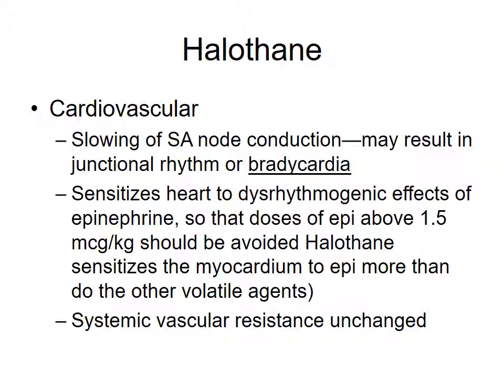Direct myocardial depression may be from interference with sodium-calcium exchange and intracellular calcium utilization. Halothane inhibits the baroreceptor reflex response. Normally, hypertension is going to stimulate the baroreceptors of the aortic arch and the carotid, causing a decrease in sympathetic stimulation and an increase in vagal tone. Halothane will blunt that impact, okay? So you get hypotensive and your heart rate doesn't pick up to help out with that situation.